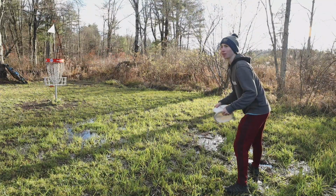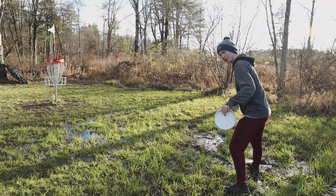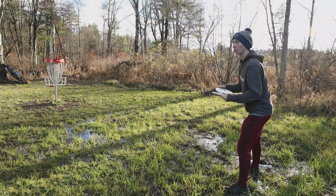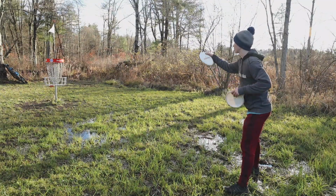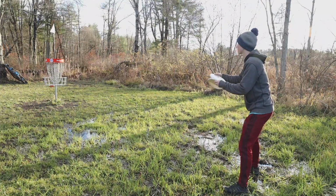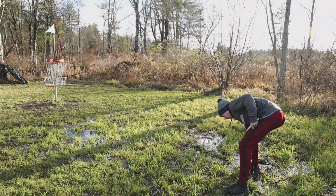The only dry footing around are where my two feet are on. I don't think I've ever putted from this stance before. Hopefully 15 feet doesn't matter though. Oh, just got it in.